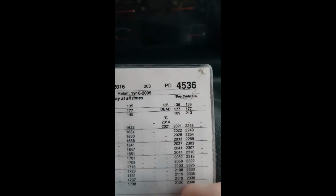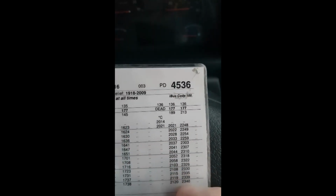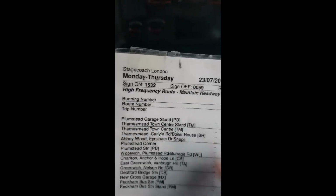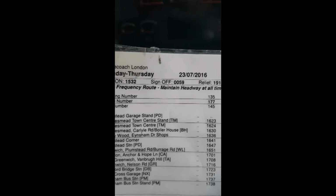PD stands for Plumstead, so that's the garage, and that's your duty number right there. So mine's 4536. Then here you've got sign on to sign off. So I signed on today at 15:32, and I sign off at basically 1 o'clock in the morning. And then you've got your relief period, so that's your break. So mine's 1918 till 809.